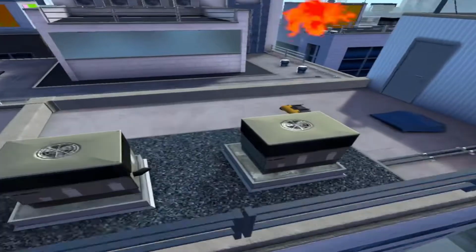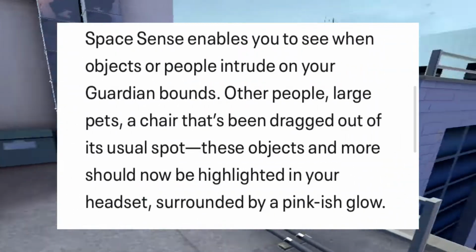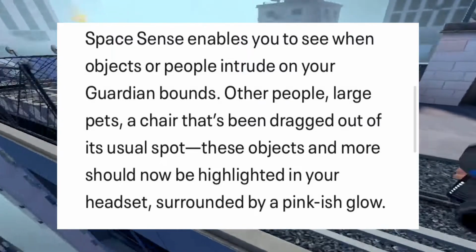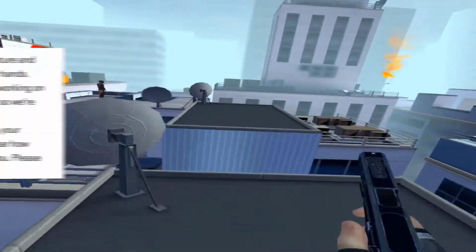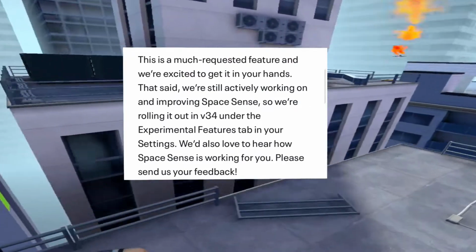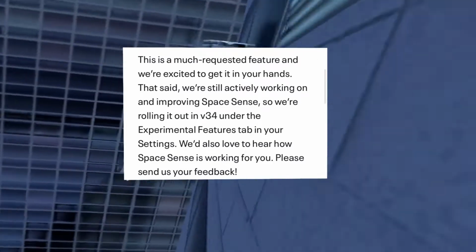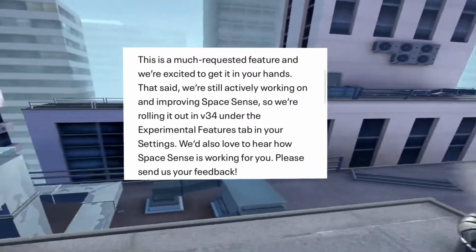Space Sense enables you to see when objects or people intrude on your Guardian bounds. Other people, large pets, a chair that's been dragged out of its usual spot, these objects and more should be highlighted now in your headset, surrounded by a pinkish glow. This is a much requested feature and we're excited to get it in your hands. That said, we are actively still working on improving Space Sense, so we're rolling out in version 34 under the Experimental Features tab in your settings. We'd love to hear how Space Sense is working for you, please send us feedback.